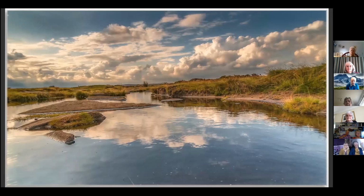And sometimes if you put your camera really low, in this case it was only about 12 inches above the water, and it was just a small little pond, a pool really, but it makes it look much bigger than it is, and it gives it a more dramatic look.